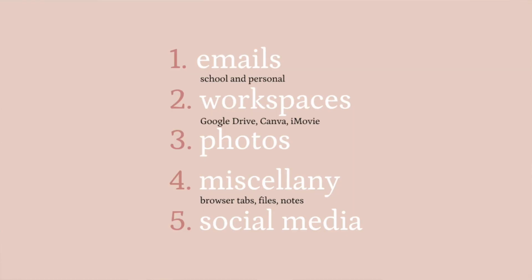And then lastly, I also like to go through my social media and just unfollow any accounts that are no longer sparking joy, just accounts that I don't really feel like following anymore. This is just something that I like to do regularly just to keep my social media feed as positive and as beneficial of a space as possible.